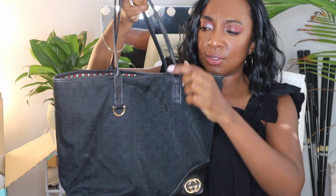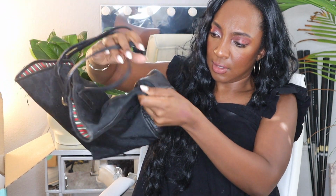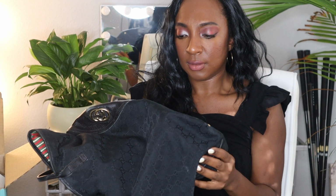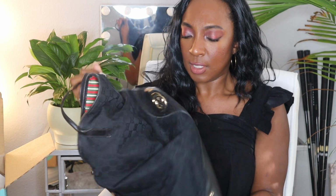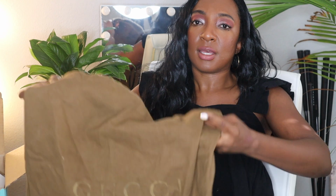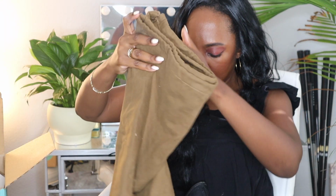Like, shouldn't it say Gucci on the strap somewhere? The straps look really thin. These gold, the little things at the bottom. I don't know. They don't look that bad. I don't know. I might get this authenticated. I probably will. It does have the Gucci dust bag. So we'll see.